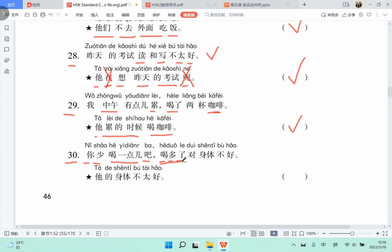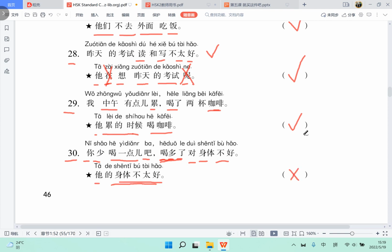喝多了. So if I say 我喝多了, I'm drunk, right? But normally if I'm drunk, I won't say I'm drunk. I was just sleeping. 对身体不好, not good for your body, for your health, right? So the inference is 他的身体不好. We just said if you're drunk it is not good for your health, but we haven't mentioned how his body situation is, right? So this one is false.